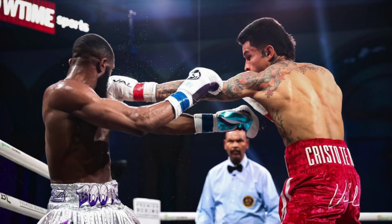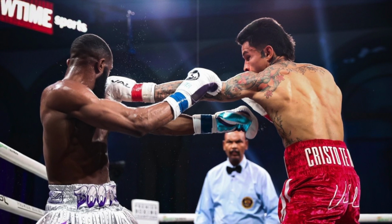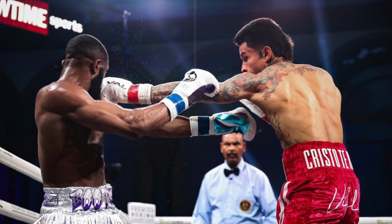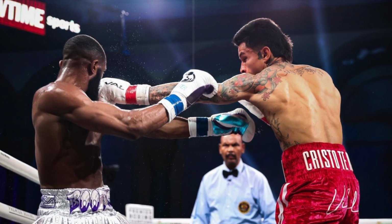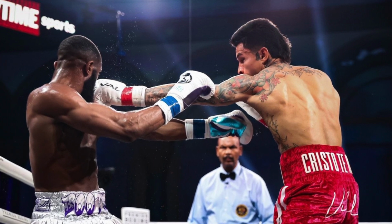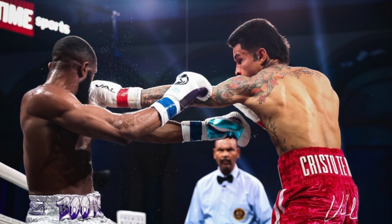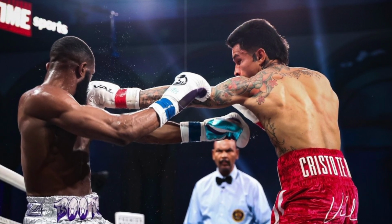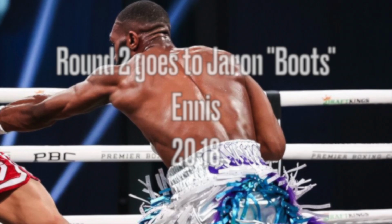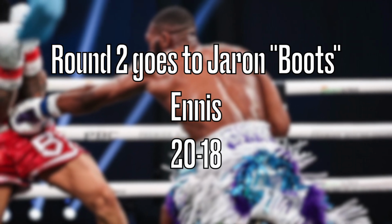Villa only lands a jab this round. How I scored it, not according to CompuBox or show stats, it's how I seen it. He only landed one good jab. That's it. Now maybe he landed some other punches that just grazed the glove, or probably grazed the elbows of Jaron Ennis. But how I scored it, or how I seen it, is Villa only landed one jab, round 2. Same story, another 10-9 round for Jaron Ennis.